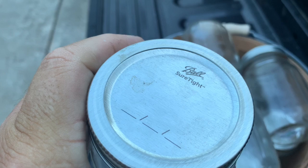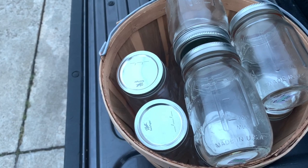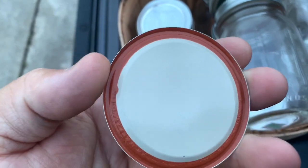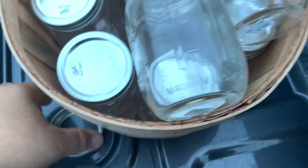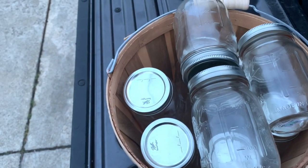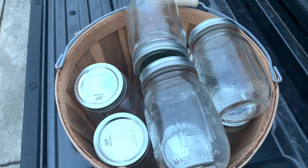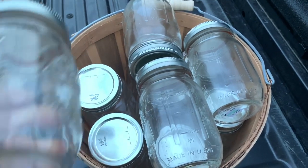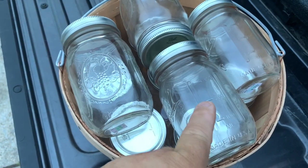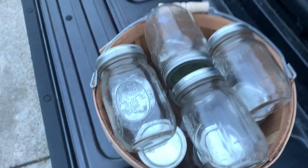Ball canning jars, just regular Ball canning jars. And the lid, it's a regular canning jar. So they had them in the craft store. And of course I bought the basket just for fun. Now they were expensive. They were $2.50 a jar versus the normal 75 cents or $1 that I'm used to paying.